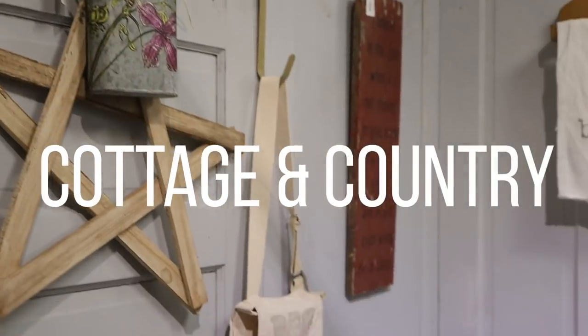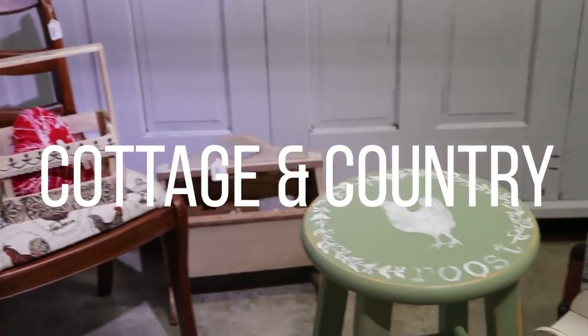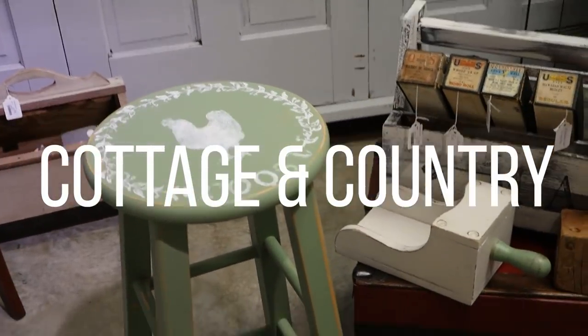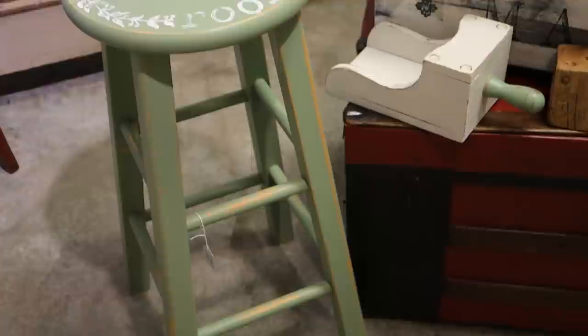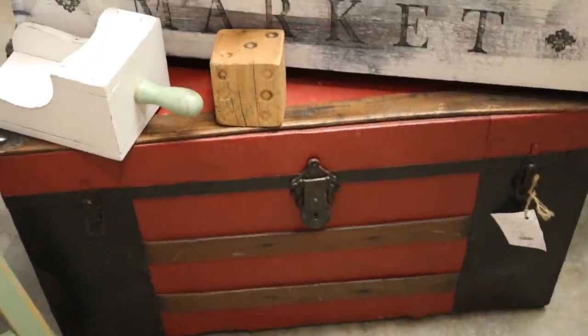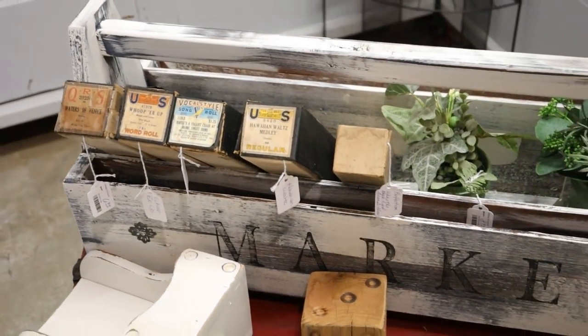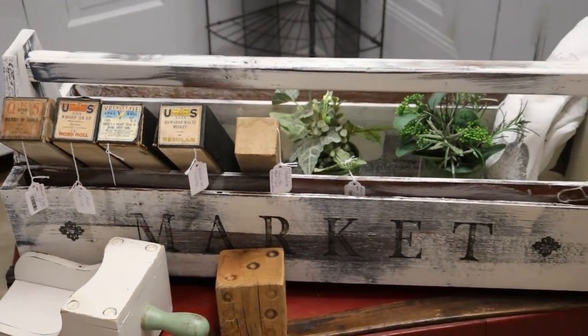The next booth here is Cottage and Country. She is still kind of moving in because she's new to the shop here in January, but I did want to show you some of her handmade things that she's done, upcycled things, and also a lot with the Ironwork Design stamps, and I think the transfer is also up on the wall. So she has a really good assortment of ideas for you if you're also using Ironwork Design products.